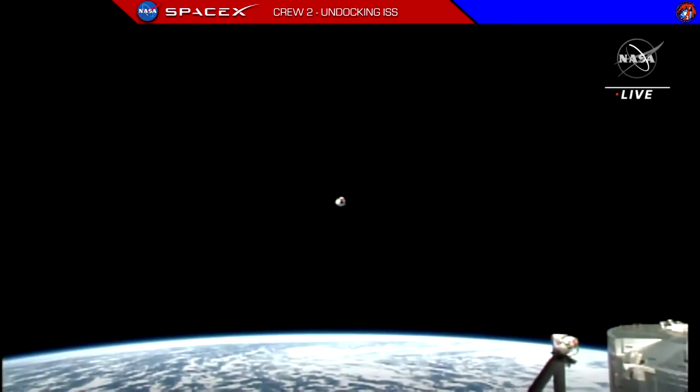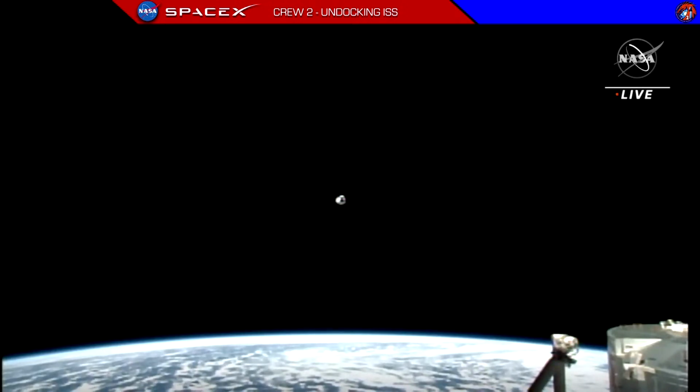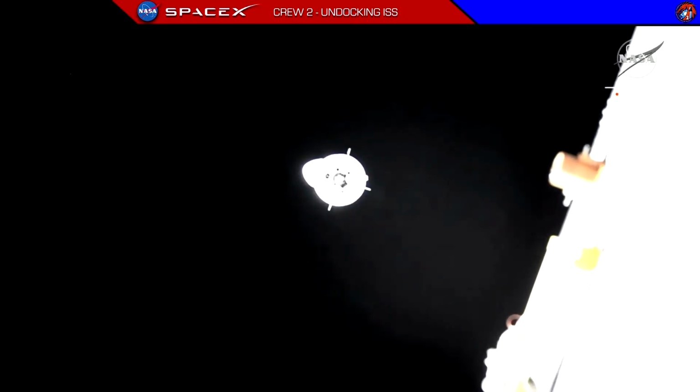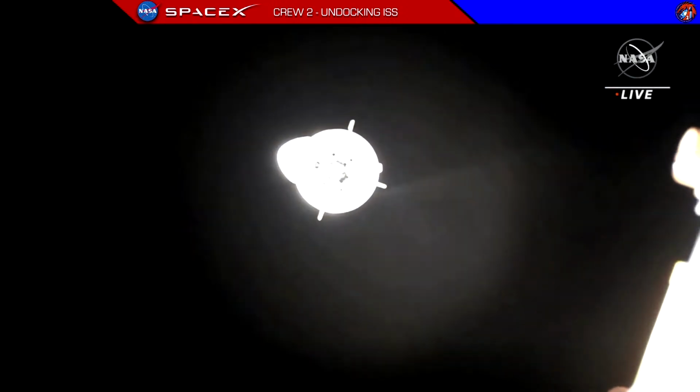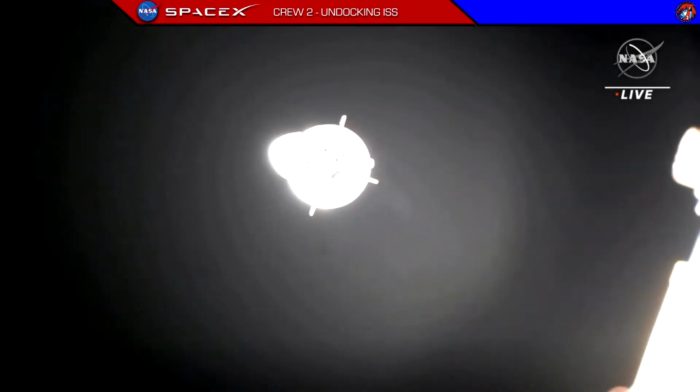The difference here is it'll be executing a departure burn, which means it'll break away from the keep out sphere, which it's been pretty much hugging through this whole fly-around maneuver, about 200 meters from the International Space Station, and then execute another one to exit the approach ellipsoid, which is an imaginary marker that will effectively end joint operations between the Mission Control Houston and Mission Control Hawthorne.